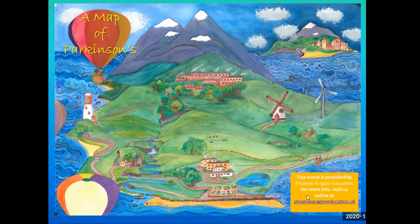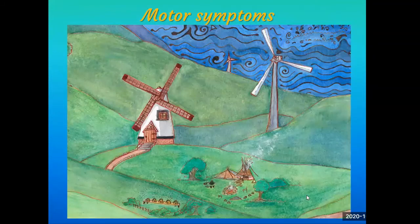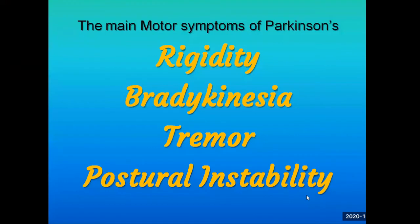So the windmill camping area of the map of Parkinson's is representing the motor symptoms of the condition. And Parkinson's is a very visible condition on the motor level. They used to call it the triad of motor symptoms, which were the first three on the list here: stiffness, the slowness of movement, the bradykinesia, and the classic tremor.